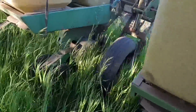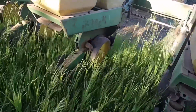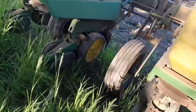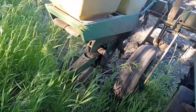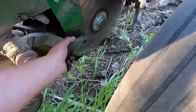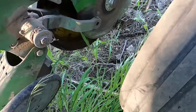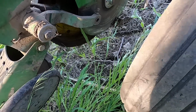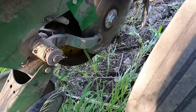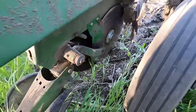I don't see it. Why don't I see it? Am I blind? Oh, there it is. Huh. Oh, dang. That one went off. Wonder how that one came off. The bearing must have went out. Well, I guess it happens.